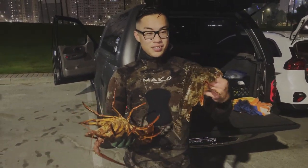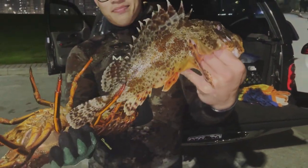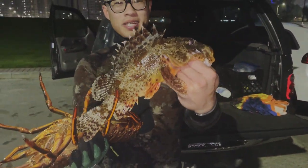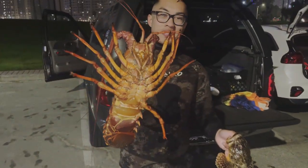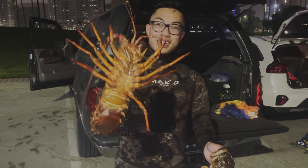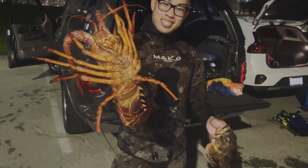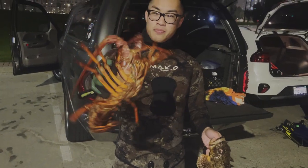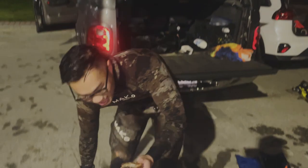Good night today, a little short, maybe a 1 hour dive session. Got myself a nice, maybe like 15, 16 inch sculpin. It's pretty heavy. Got myself this lobster though. Was not expecting to find this. But nice old female, about maybe 2 pounds. Pretty heavy. Let's go. You look at the sculpin.